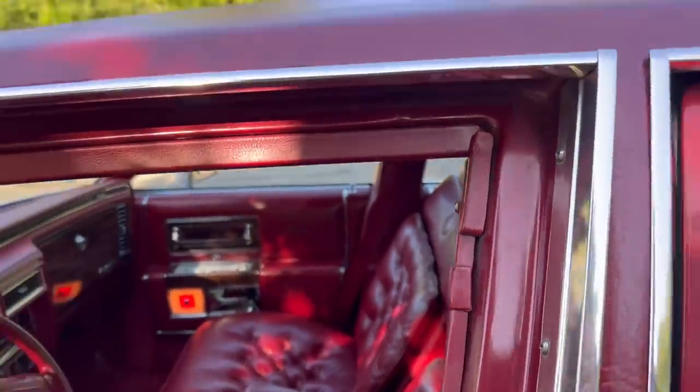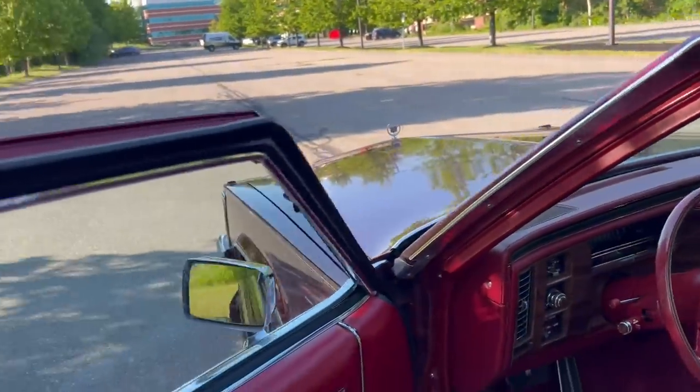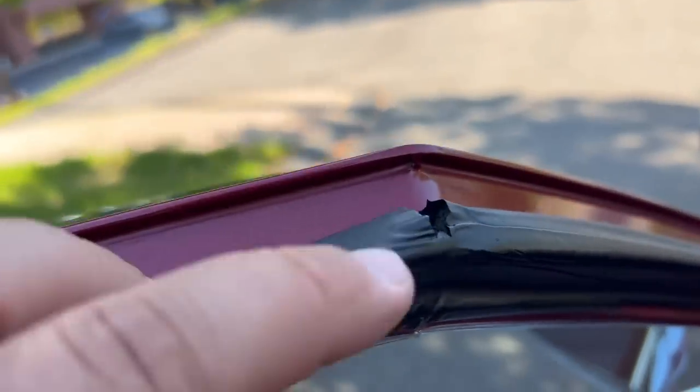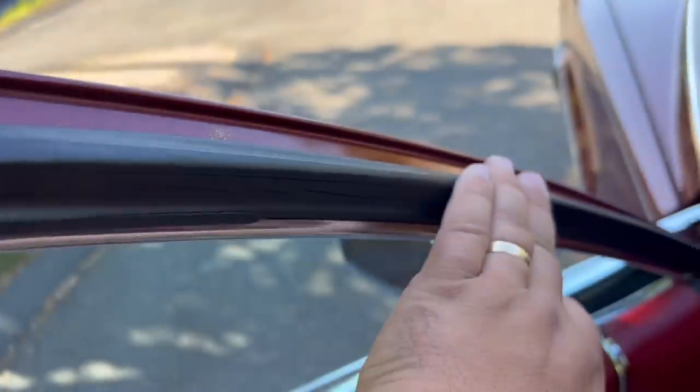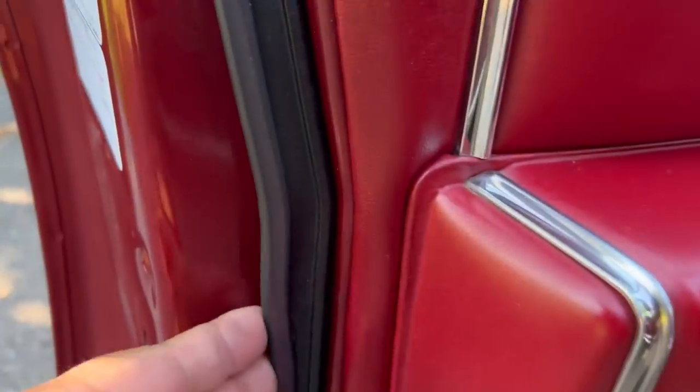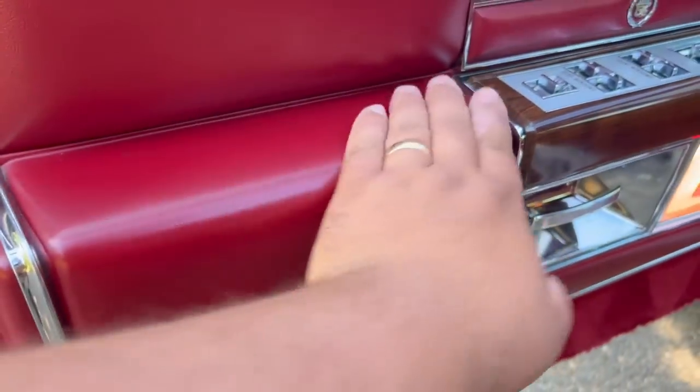All the stainless and bright work throughout the car is in nice shape. Door gaskets, nice and soft. Does have a little split going on right here. But aside from that, maybe a little bit of wear starting right there. But she's in real good shape all around.